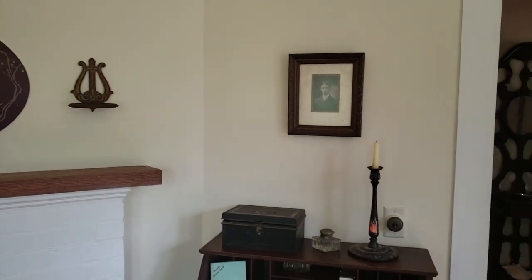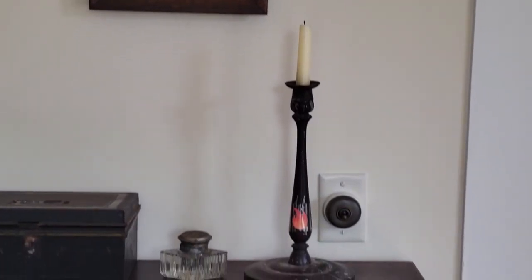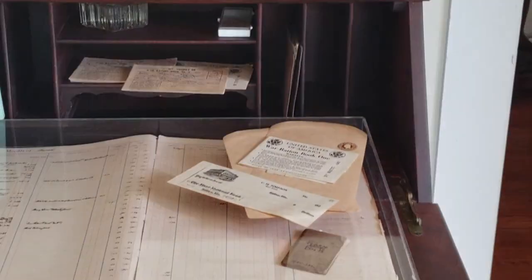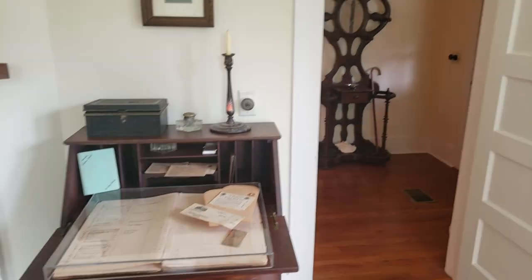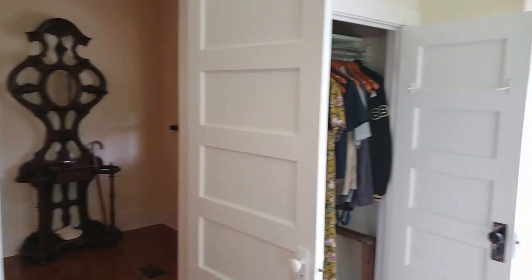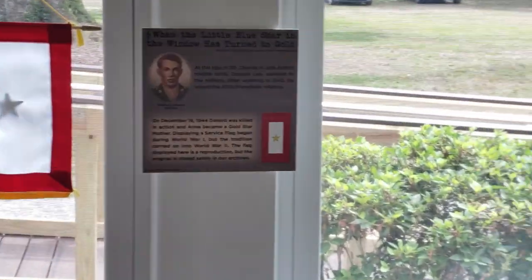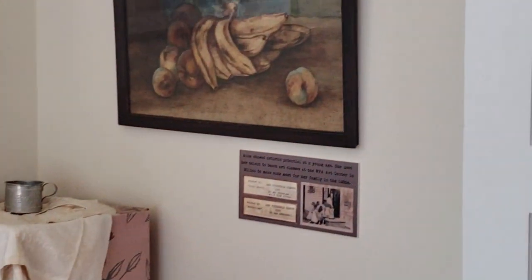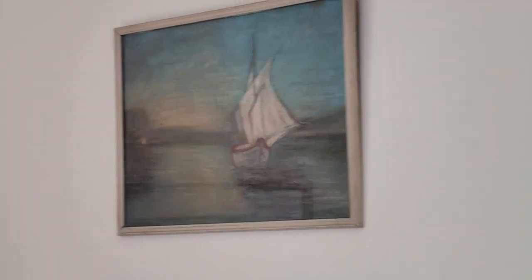So Anna came from a very wealthy family. Never had to work a day in her life. All of a sudden, she finds herself the sole provider for her family in a very, very poor situation. So she had to find ways of making money. One of those ways she did that was teaching art. So this is some of her art over here on this wall. She worked for the WPA teaching art classes. It was a New Deal program where FDR, Roosevelt, put in.